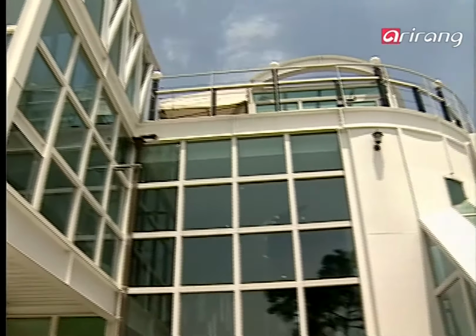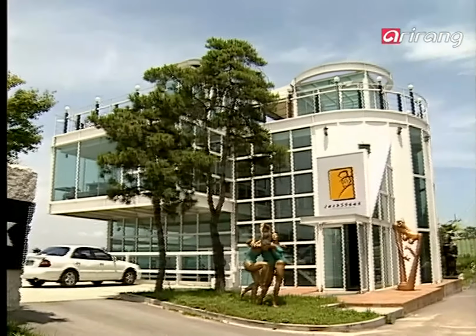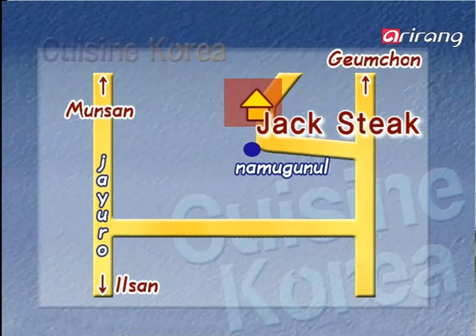Jack's Steak is located near Imjingak. When you enter Paju Sculpture Park, there is a transparent two-story building, and that's the restaurant. First, you have to remember the way from Seoul that leads you to Jayuro Road. Go in the direction of Imjingak and turn right at the motel near Samnam Park. Turn left at Gyeomcheon, and you will easily find the restaurant.